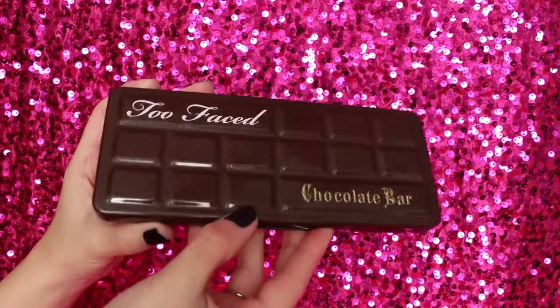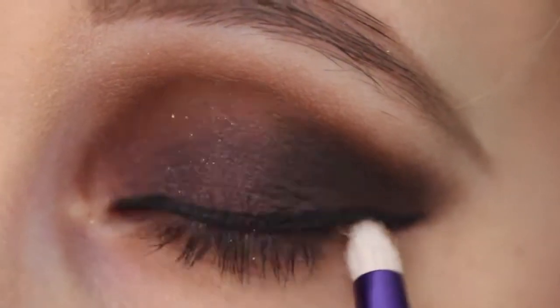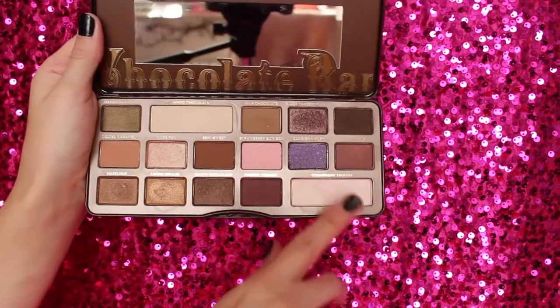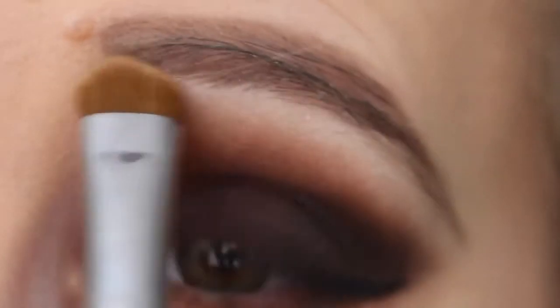So we're going to go back in with the Too Faced Chocolate Bar Palette. We're going to go back in with Milk Chocolate. We're going to place it on the lower lash line with the MAC 219 SE brush. This is just a pencil brush, so just spread it all along your lower lash line. Next, we're going to place Champagne Truffle on the brow bone. We're going to be using the Sigma Eye Shading E55 brush to place it.